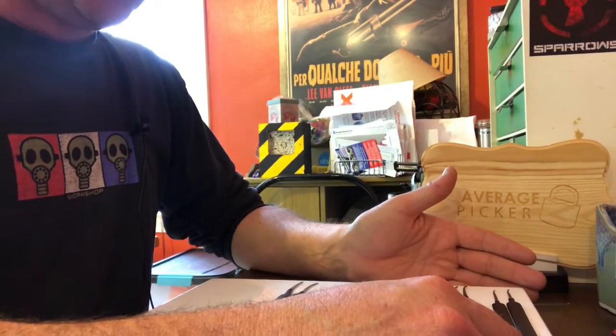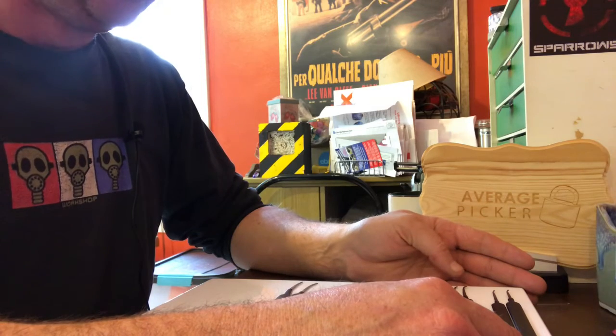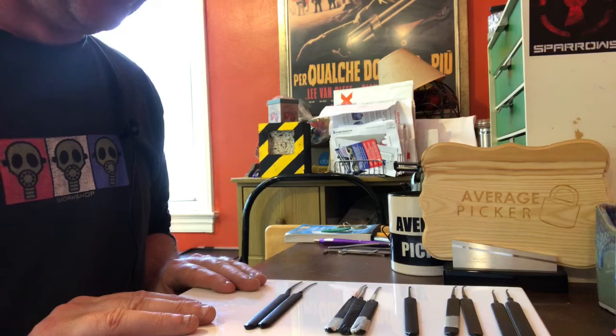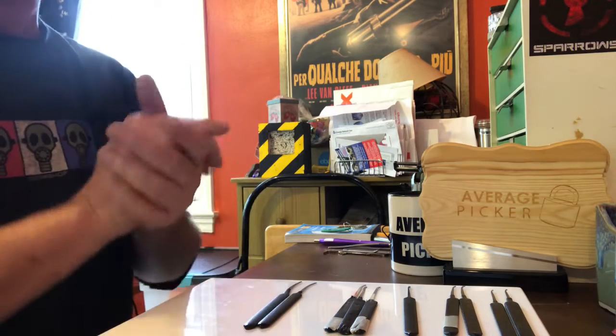But yeah, there we go. Can't go wrong with the Attila and the Tron, I think. Those are just really solid picks. And I've been using them repeatedly forever, I guess, as my go-tos.